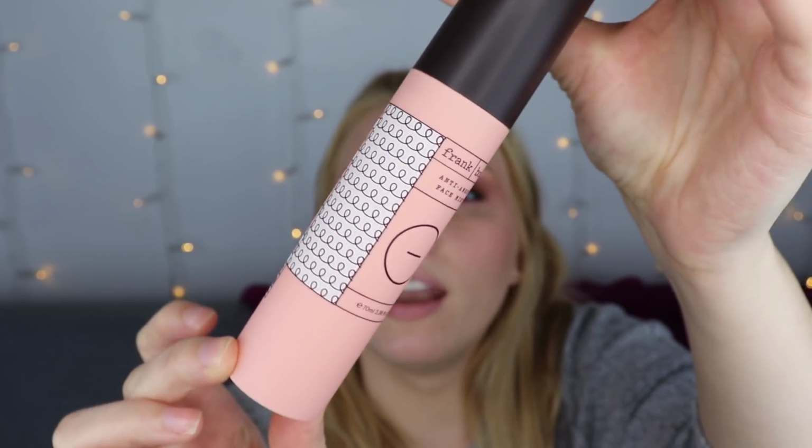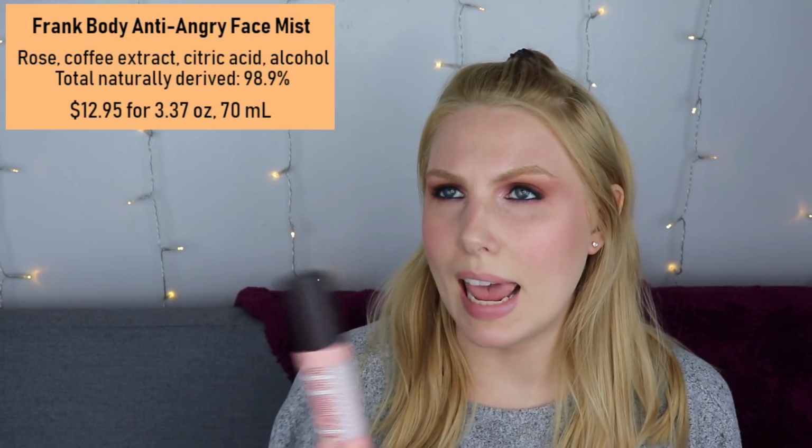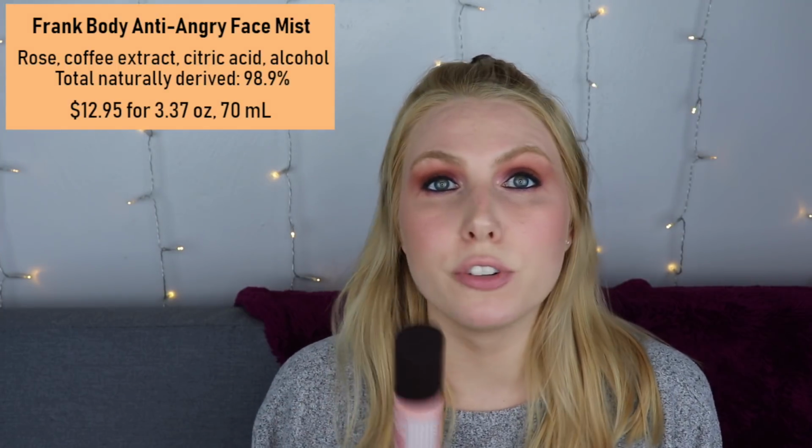The next facial spray is from the brand Frank Body. This is their Anti-Angry Face Mist. It has caffeine in it, and it's made in Australia, and I love the packaging. It's really simple, and I just like that packaging a lot. I discussed Frank Body in a lesser known cruelty-free brands at Ulta video. I have a video like that for Sephora coming up very soon, so stay tuned.